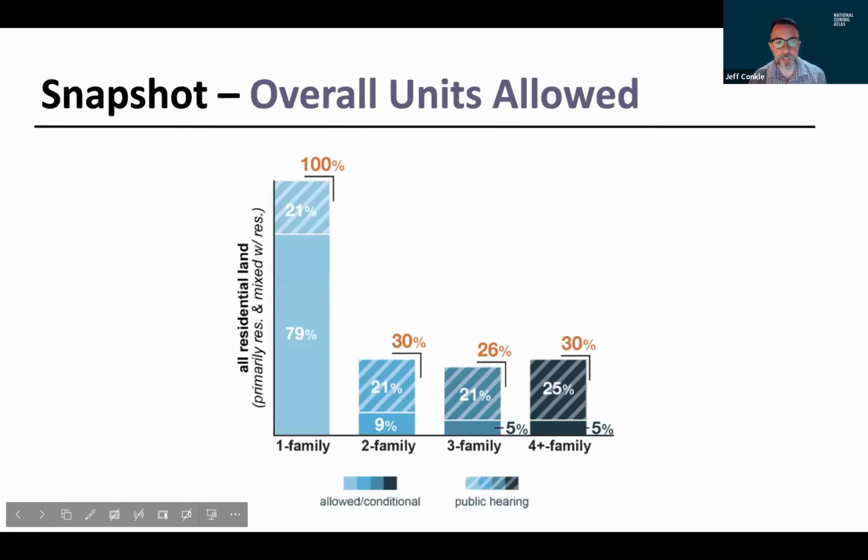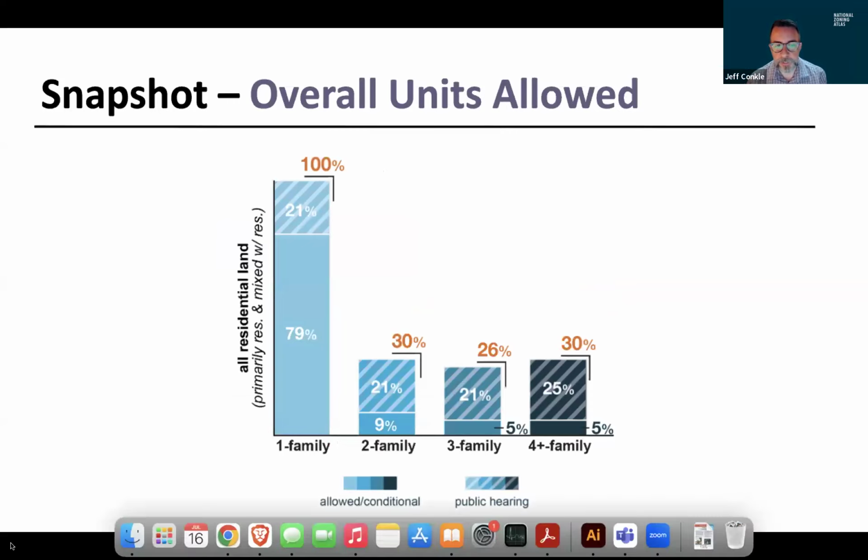This graphic shows the breakdown of 1 family, 2 family, 3 family, and 4 or greater family residential allowed by area across the 93% of zoned land categorized as primarily residential or mixed use. I want to clarify that this is a measure of the number of units allowed per lot in each district. Our methodology aims to simplify and standardize data across jurisdictions. So when we say 1 family, it indicates a maximum of 1 unit per lot, with the exception of ADUs, which we categorize separately. 2 family means a maximum of 2 units per lot, and so on.